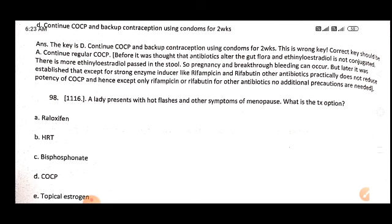A lady presents with hot flushes and other symptoms of menopause. What is the treatment option? Give her HRT, hormone replacement therapy.